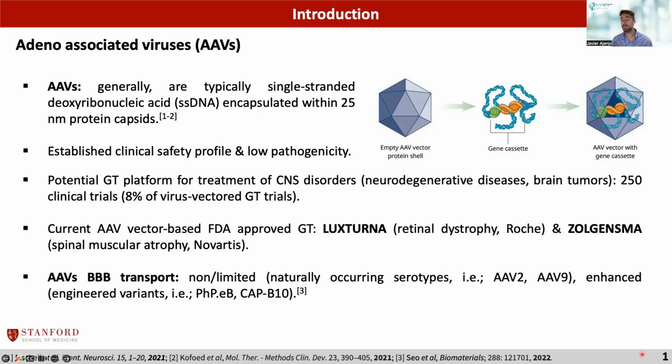So far, there are two FDA-approved gene therapies in the market, Luxturna and Zolgensma. However, no gene therapy for the treatment of neuropathologies has been approved to date. Some of the reasons are the lack or limited transport across the blood-brain barrier of naturally occurring serotypes, but also the need for tools to evaluate their distribution and transduction to facilitate their translation into the clinical setup.